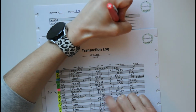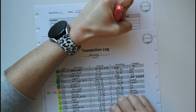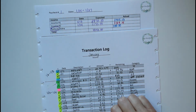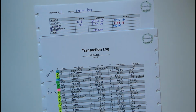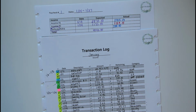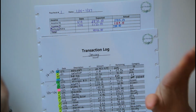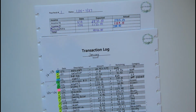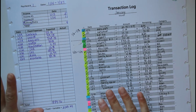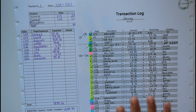But this one will be in red because it was below what we expected, at $1109.14. But again, you guys, having this forecast, this plan before these life things come up makes it so much easier to come up with a game plan, a plan B, C, whatever you need to come up with, because such is life. Things don't always go as planned.